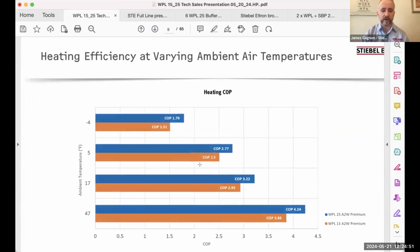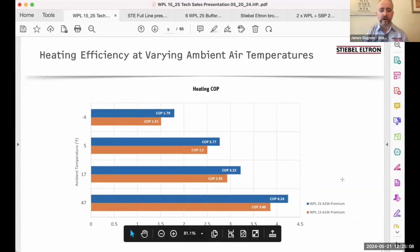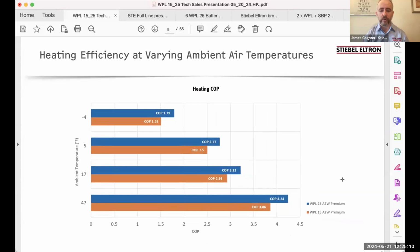So here we have the various points at which you have benchmark temperatures. These are internationally recognized benchmark temperatures. You have 47 Fahrenheit, a pretty cool day in California. The COP of our two respective units, well above 3. Darn near 4.25 for COP, or coefficient of performance, on a 4-ton unit on a 47-degree day, doing an outflow temperature of well above radiant, at like 110.